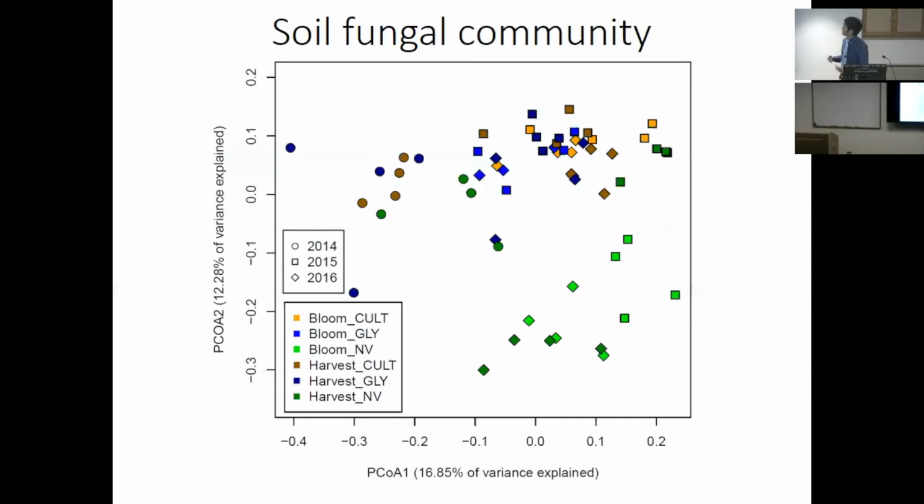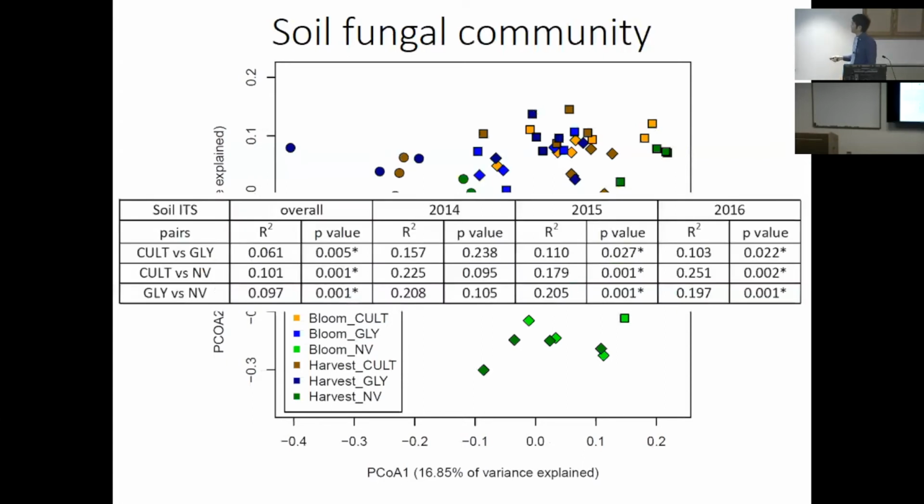And also, you see there's a color clustering as well, because all the green dots, no matter if it's dark green or light green, they basically separated. So you see that natural vegetation had a huge impact on the microbial community, on the fungal community structure here. And this is validated by our paired PERMANOVA analysis. As you can see, in 2015, 2016, and the overall analysis showed that the soil fungal community structure of each of the treatment being distinctive.